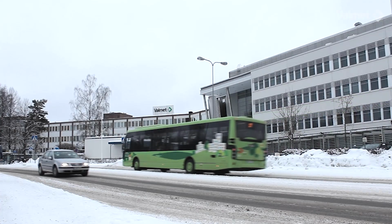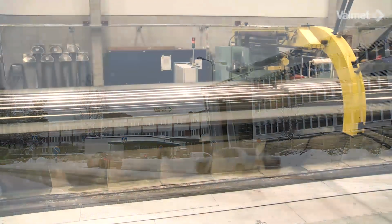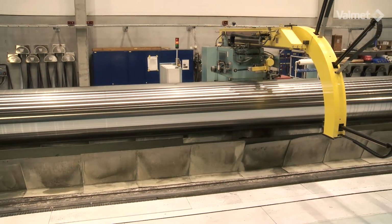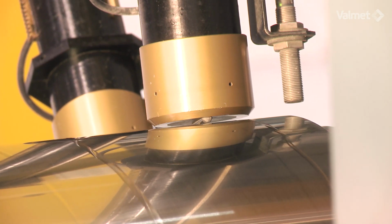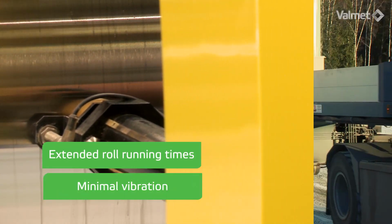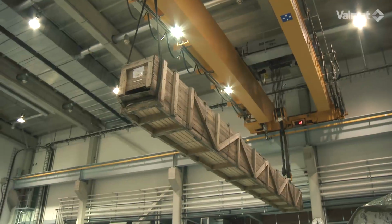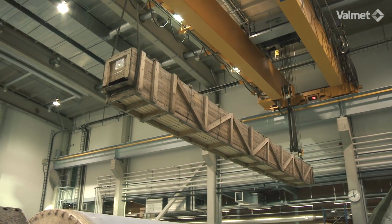Valmet's grinding services provide precise profile and roundness shapes for roll and cylinder surfaces required in papermaking. For our customers, this means extended roll running times and minimal vibration. When a roll arrives at one of Valmet's 20 roll service centers, it is taken into delicate care.